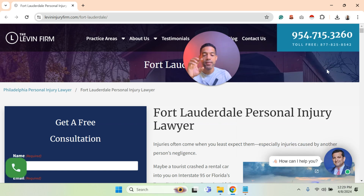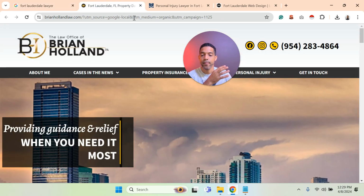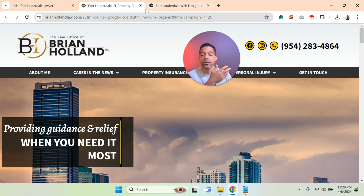So in other words, these two guys at the top, hey, they know what they're doing. They're the Amazons of, say, Fort Lauderdale when it comes to lawyers. That's why they're ranking number 1 and number 2. So what I would do on this page is mimic what these guys are doing. Why? Because they're probably the ones that are converting the most people. Google is finding them the most useful pages for people doing a search for Fort Lauderdale lawyer. So they must be doing something right.